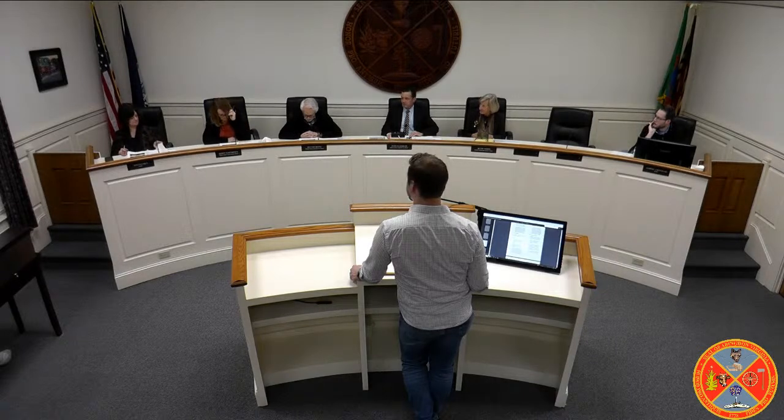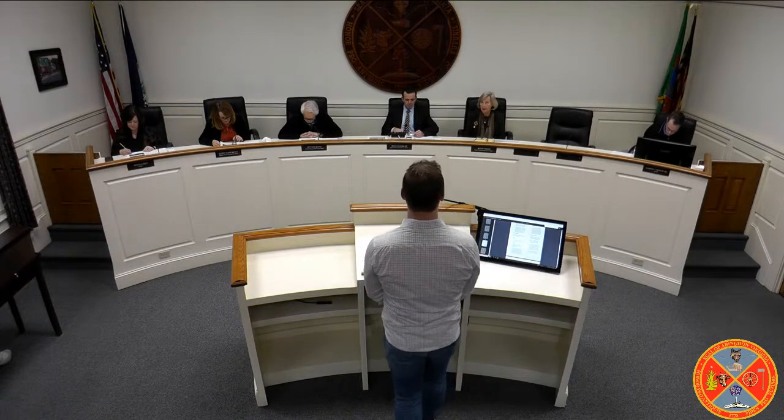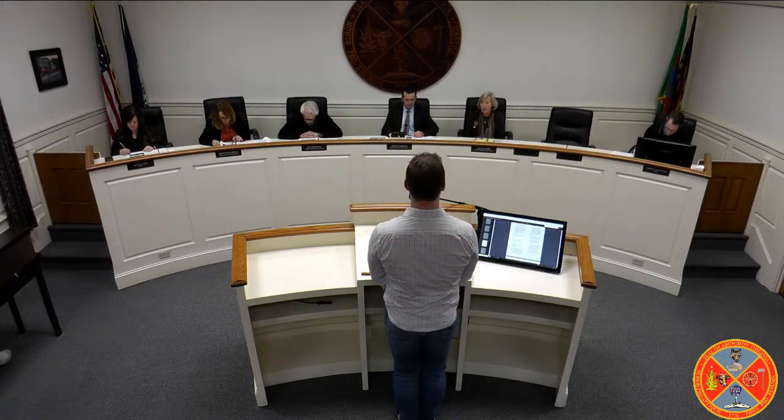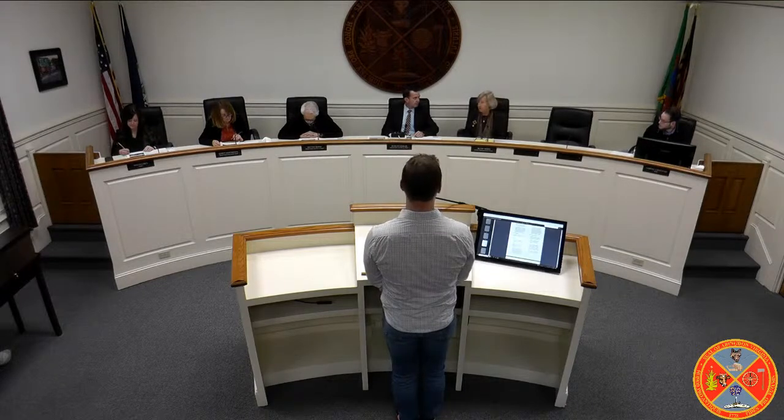Where do we go? Well, I'll make a motion. I'll make a motion that we approve the fence in its present location or further back, and approve it to be painted or stained. I'll second that. Is it painted white? Yes. Okay. All right.